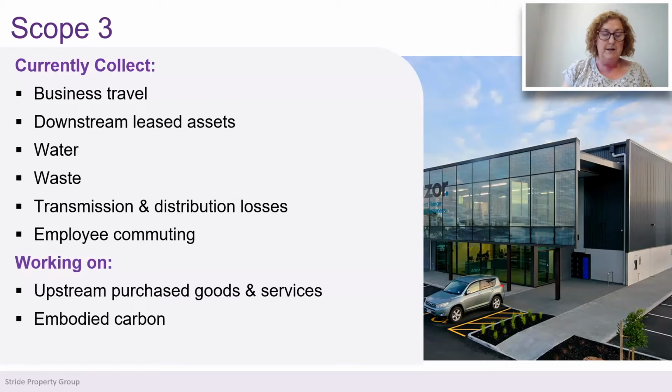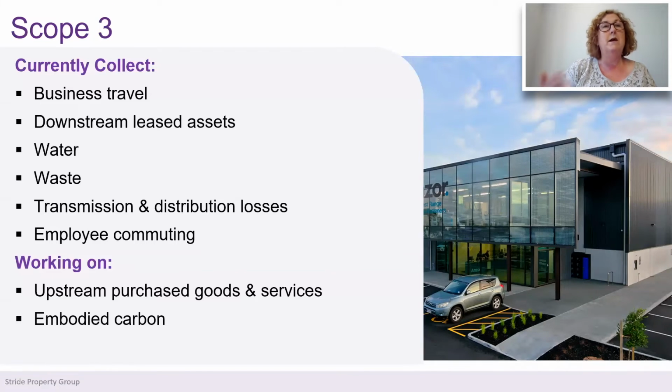So the scope 3 data is captured in multiple ways. We can get it through invoices, we can get it through emails sent by our tenants, we can get it through tenant spreadsheets, and they do it in their own particular way. And we also are able to upload all of those plus our one-off emissions as well.